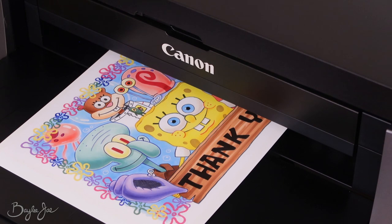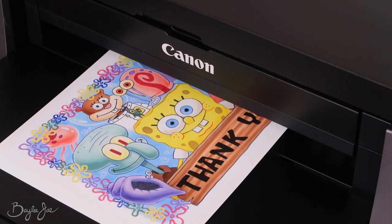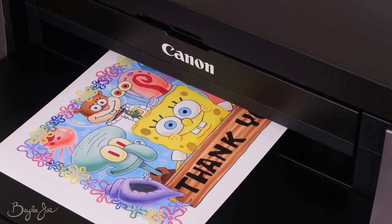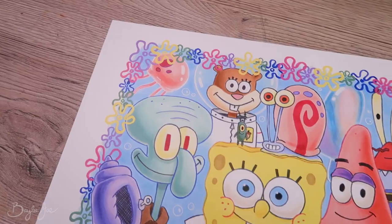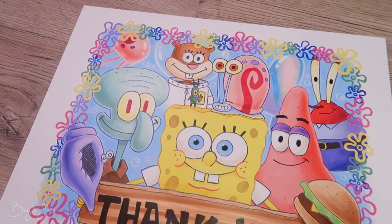The first printout I did actually had some yellow on the edges. I was doing some touch-ups and I thought I was using pure white, but I was actually using a very pale yellow and I couldn't notice on my screen, but I could see it in the printout, so I had to fix that. But the second printout looked fantastic, so I'm ready to just start batch printing.